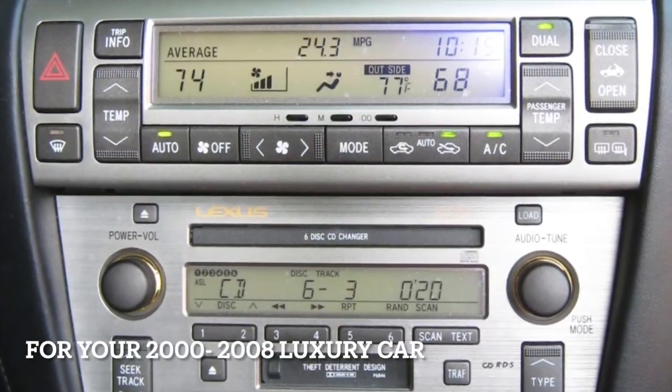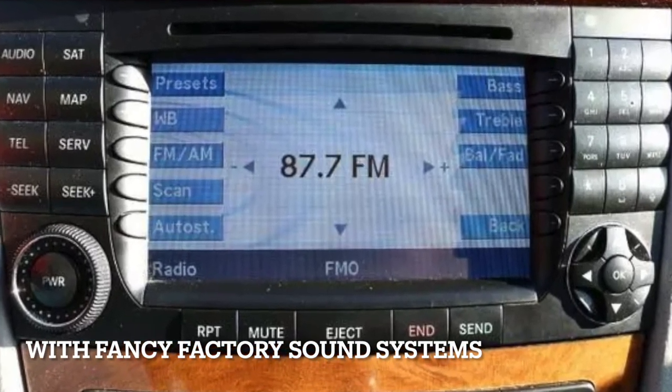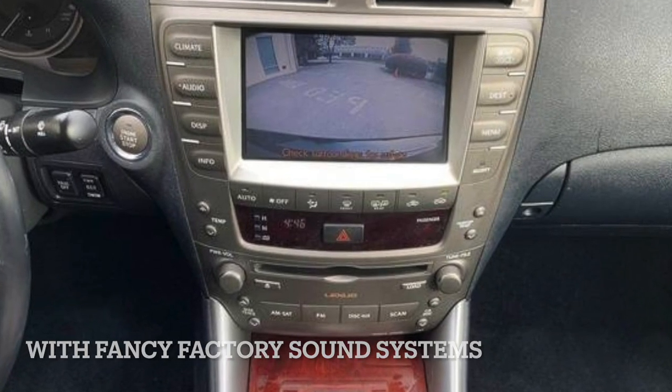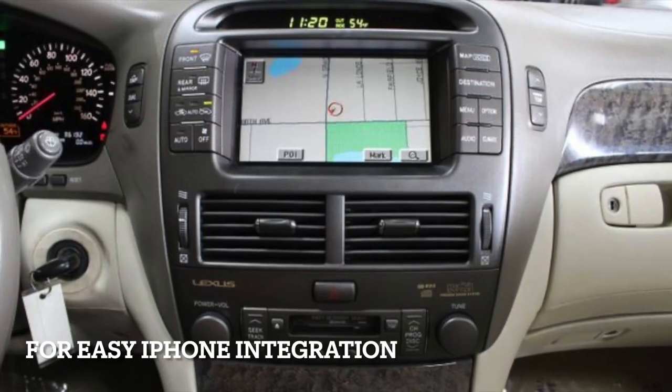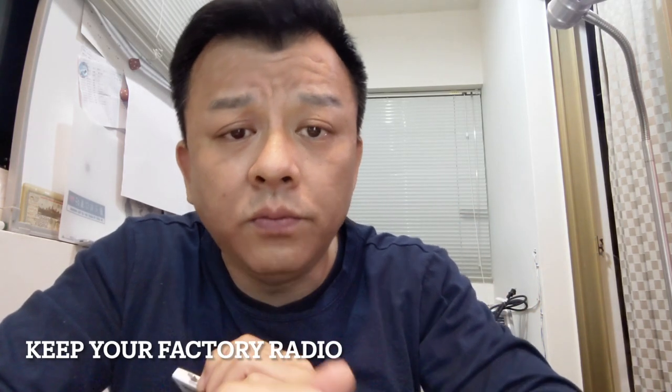For cars around 2000 or mid-2000 that come with a navigational system or a computer system for sound stereo with a high-end stereo, simply connect this device onto your iPhone and you'll be able to listen to all your music from your phone right through your car radio without a new head unit or any modification at all.